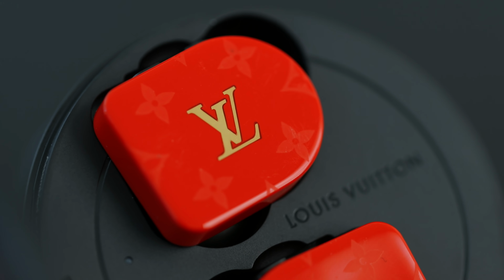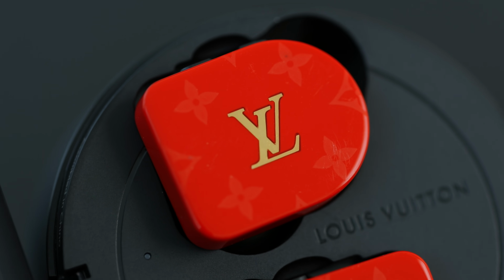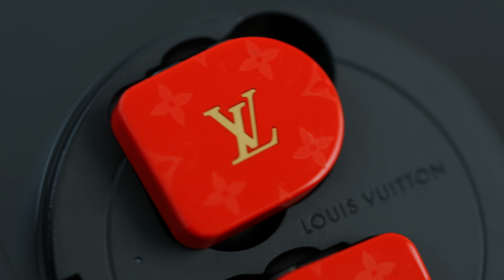Initially, one thing that I was wondering in terms of material was whether or not the LV logo was painted. In the picture, it definitely looked like it was painted, and it almost did seem like a knockoff product that another company just made with the LV brand on it. But in person, it seems like the logo is a physical piece of its own and not painted on the earbuds.